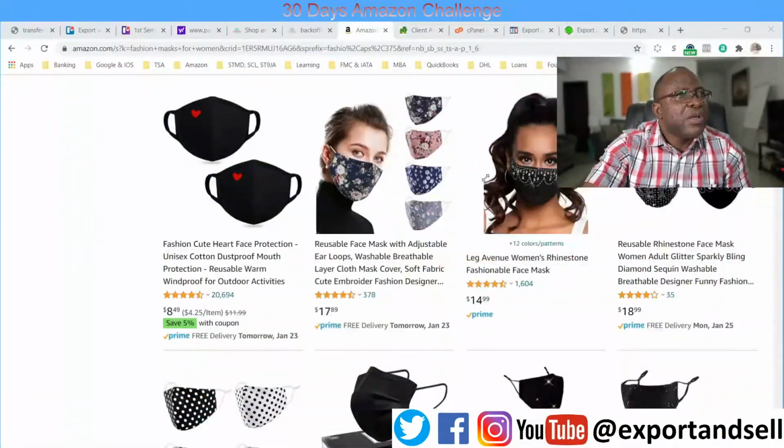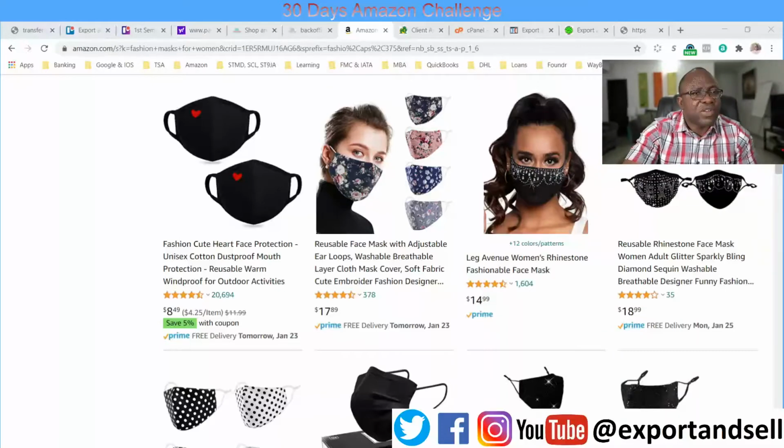Something that has a hole, maybe there's a hole here, and then once you finish eating, you have another design, maybe another fancy design that you put over it, and then you are done. Or could it have a zip that you open and you clip it, something. It just has to be unique. And again, uniqueness is what will differentiate you when you are in a crowded market. And that's why you see these face masks are selling.